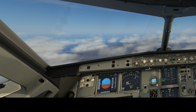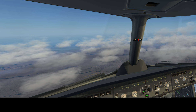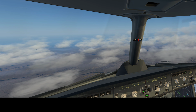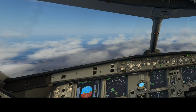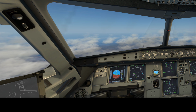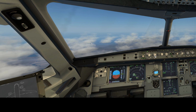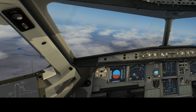Spirit Wings 1924, descend and maintain 8,000. 8,000 now, Spirit Wings 1924. Open descent down to 8,000. Slow that ground speed a little bit more.